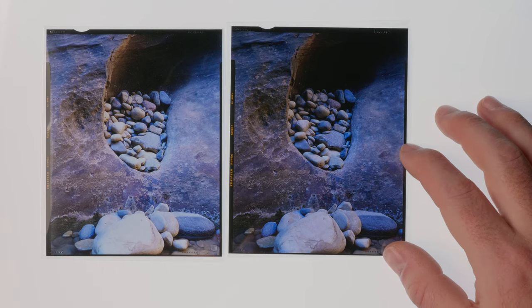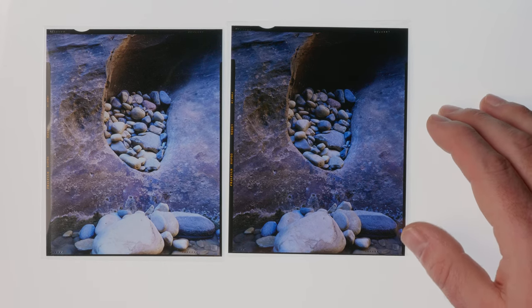And I don't know, I think the light and the colors are interesting. I think it makes for a pretty cool photograph. Curious to hear your thoughts. So here's the final image. And as always, let me know down in the comments what you think.